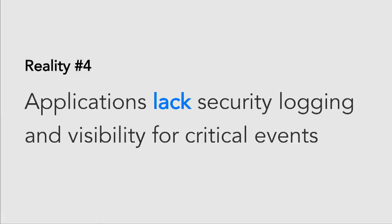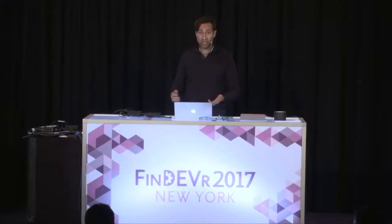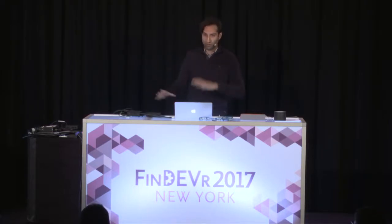The fourth reality is that applications lack logging and visibility when it comes to critical issues. I've seen this firsthand. I've had to do a lot of root cause analysis, or RCAs. And I'm sure some of you have too. When there's a security issue, it's a pain in the butt to go back in and figure out exactly what happened. You're doing all sorts of crazy log correlation, event management. You're dealing with things called SIEMs. You're dealing with independent log stores, trying to figure out exactly what happened. And it feels like you're almost like Quentin Tarantino trying to piece the whole thing together in a weird narrative that may or may not actually make sense.